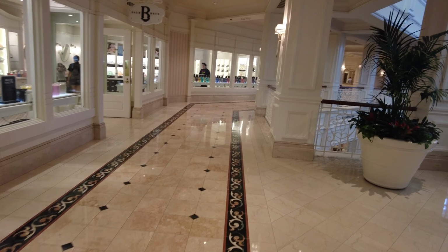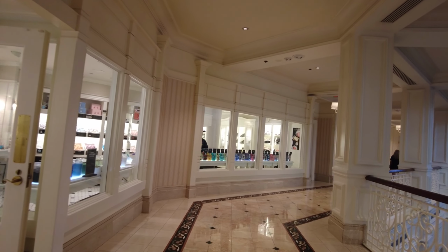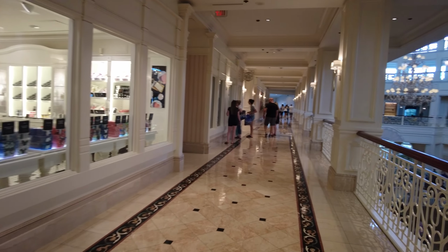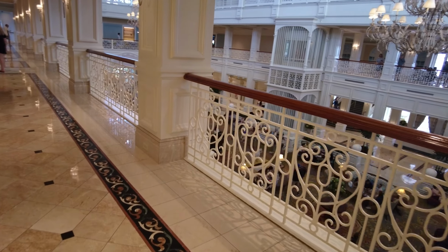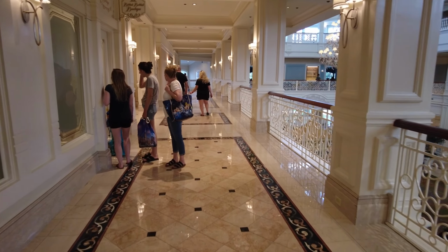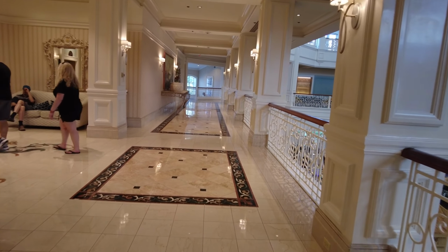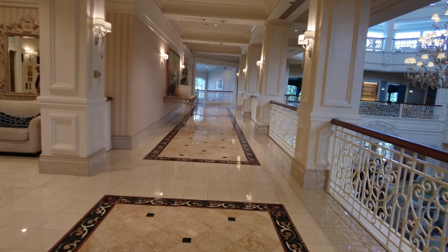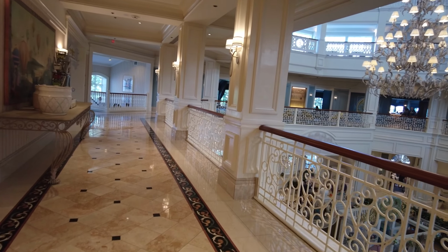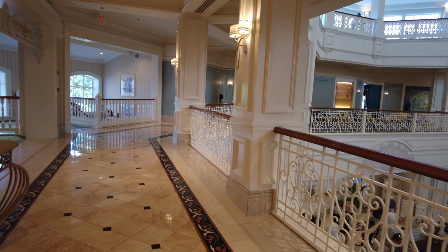Okay, we are back in the Grand Floridian, passing by Basin White again. Still thinking about buying something from there, but maybe I'll hold off. They have the piano player out right now. The pianist. There's a Bibbidi Bobbidi Boutique here. I don't know if this is open right now. Nope, not yet. I think the only one open is in Disney. I don't know if the Springs location's even open for Bibbidi Bobbidi yet. Which is sad.